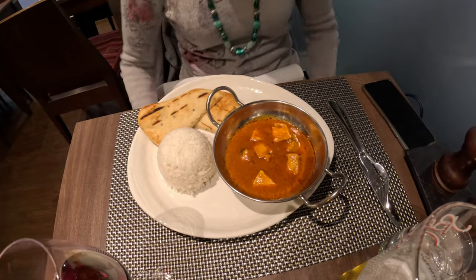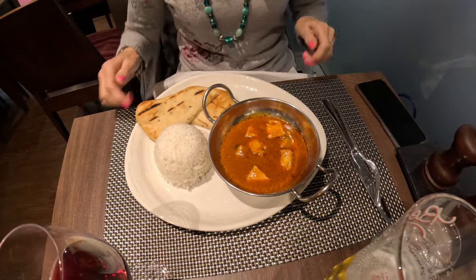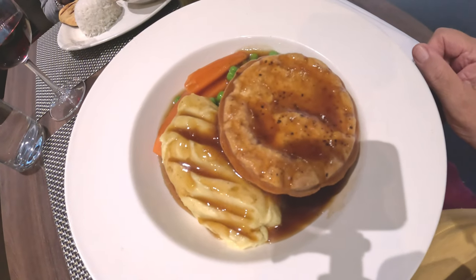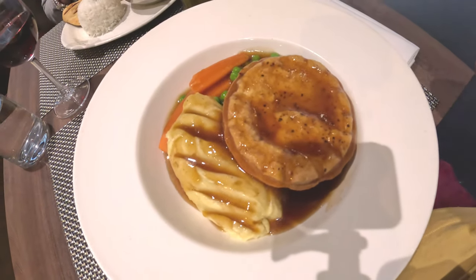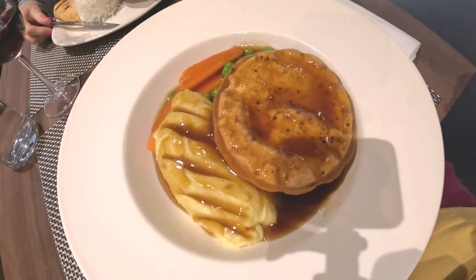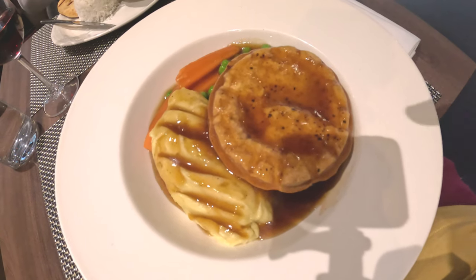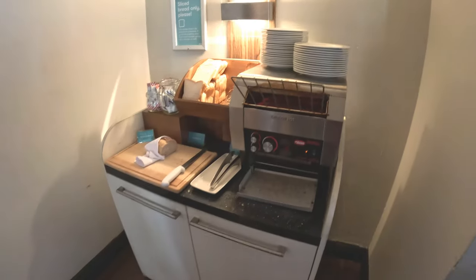Anita chose to have a curry this evening. So, interesting. And I've gone for a more traditional steak and ale pie with mashed potatoes, carrots, lots of gravy, and peas. Looks delicious.